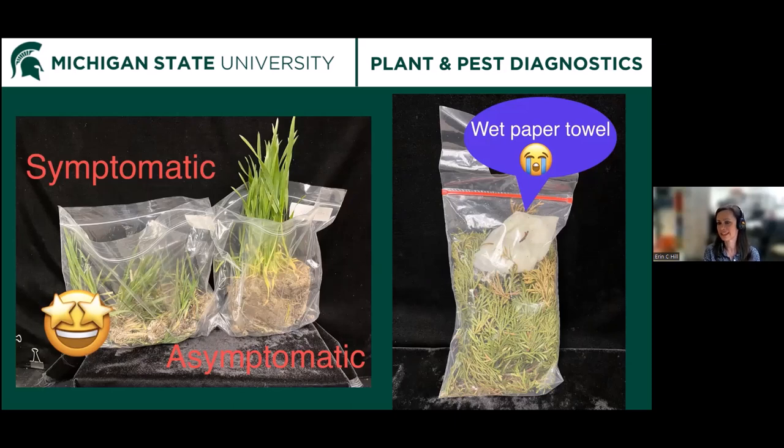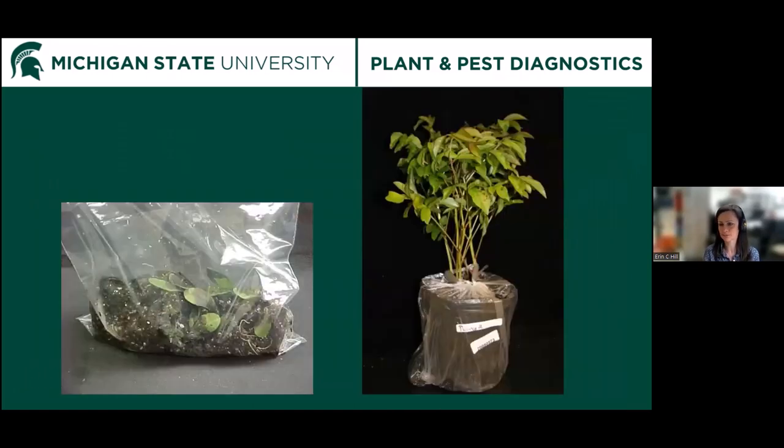The picture on the right is showing kind of our pathologist's worst nightmare, which is leaves that have been submitted from an arborvitae with a wet paper towel in there. A wet paper towel can just encourage fungal development, sometimes of secondary things, and it really degrades the tissue. And so then we're not able to look very closely at those symptoms in that situation. So you want to avoid that. And it does say things like that on our website when you're looking at how should I collect my sample.